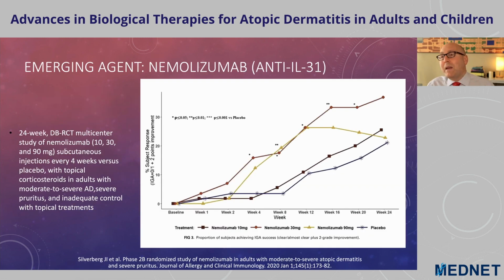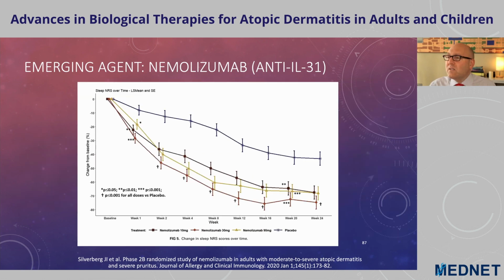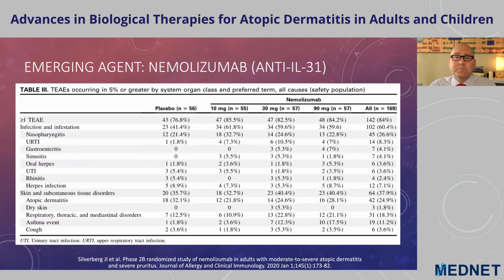And then nemolizumab, totally differently. This one's binding to the IL-31 receptor. Again, that's sort of the master itch cytokine, and it has been shown to significantly help with itch in atopic dermatitis, which is pretty neat. And here's that data looking at change from baseline. And this is actually sleep. So really helping with sleep significantly compared to the placebo, as you'd expect. We can see some of the side effects. These are generally well tolerated, these biologic agents.